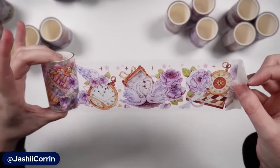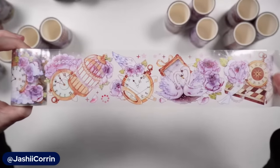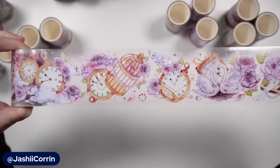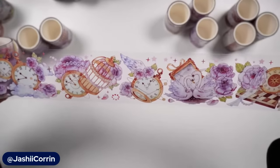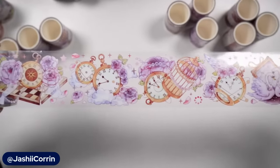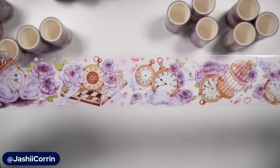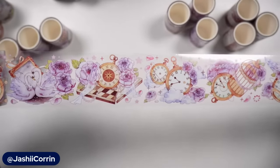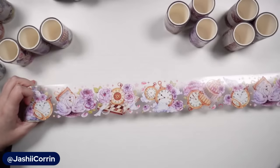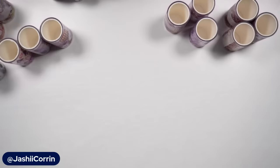So this one we have timepieces, like watches, clocks, stuff. The birdcage is back. We've got some swans who obviously escaped the birdcage. It's a love story. I'm pretty sure that they escaped their cages to be together. And we've got some more little cloud bits, which is cute. The chessboard comes back, but in a slightly different way. Maybe this was done by the same person, just in a different artistry style. It's cute though. I like it.